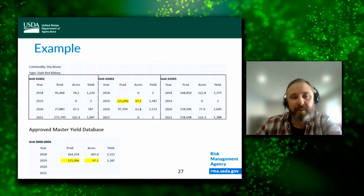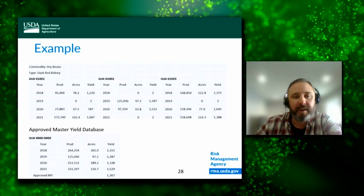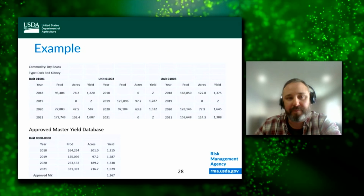The next year, we only have production in one unit, unit 2. That unit is going to carry forward to your master yield database, and we can see it's in there now for 2019. And so forth for all of the years. When we complete this database, it's a weighted average for each year, because we're taking all the acreage and all the production. The yield here, your approved yield, is going to be based on each year's yield, and it's going to be the simple average of all these.